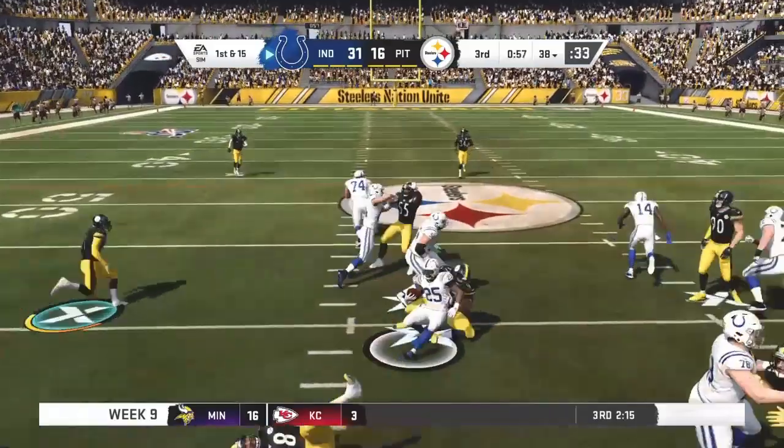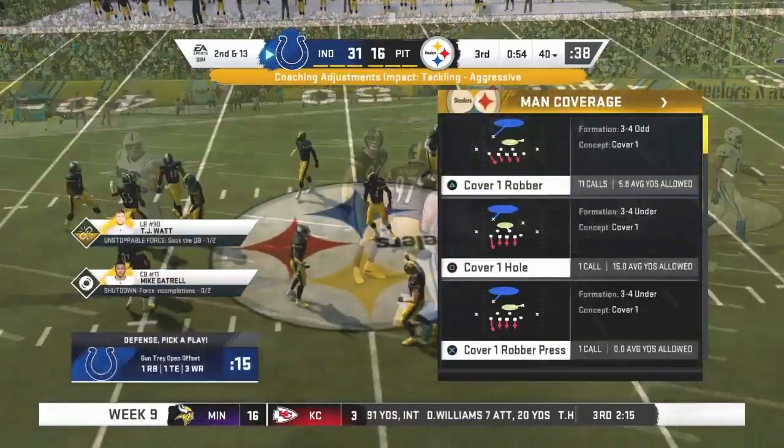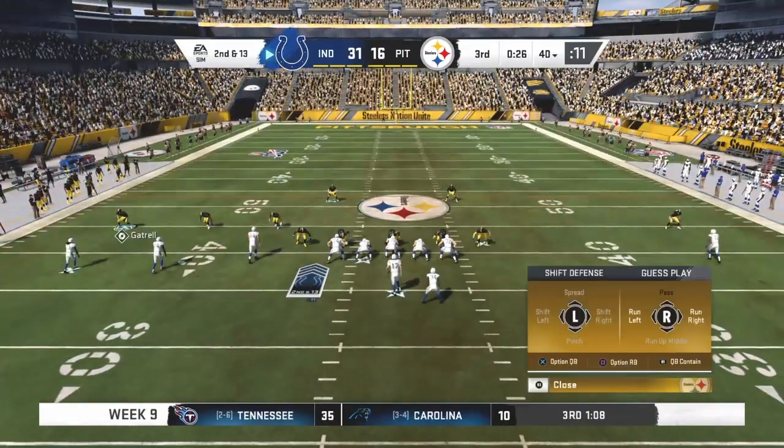This is Mack on the counter. So a nice job to break the 1 tackle, but not much daylight after that as he's brought down. Give him a couple on the run there. It'll be 2nd and 13.